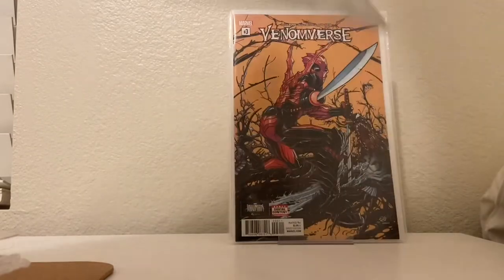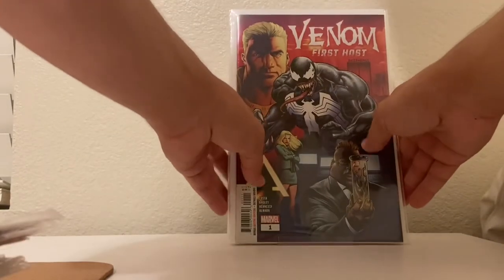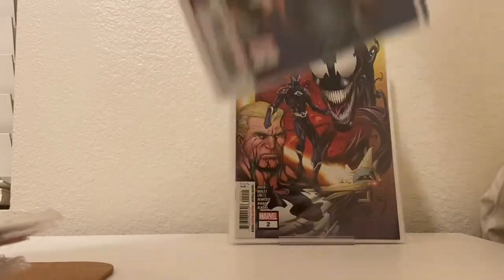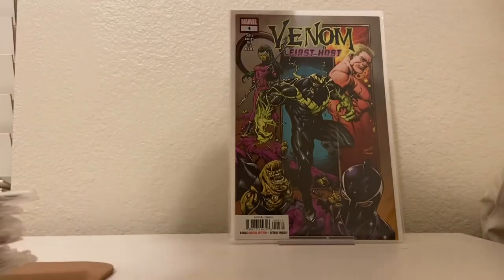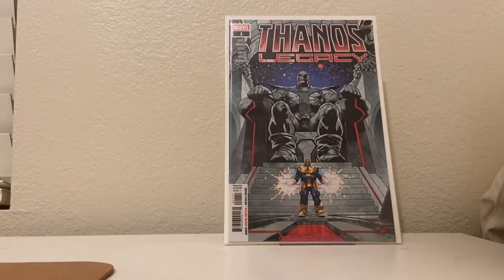And then the solo series itself. Venomverse number 1. Venomverse number 2. Venomverse number 3. Venomverse number 4. And Venomverse number 5. All right, next stack. We have a full run with two copies of number 1 of Venom First Host number 1. Venom First Host number 2. Number 3. Number 4. And number 5. All right, we have a Thanos Legacy number 1. Cool book.